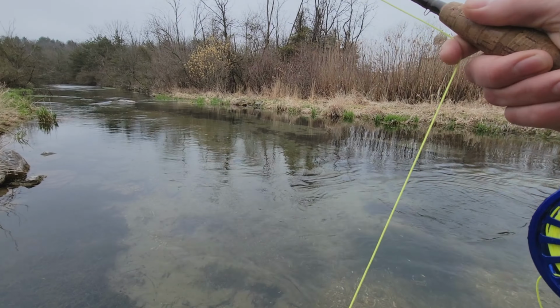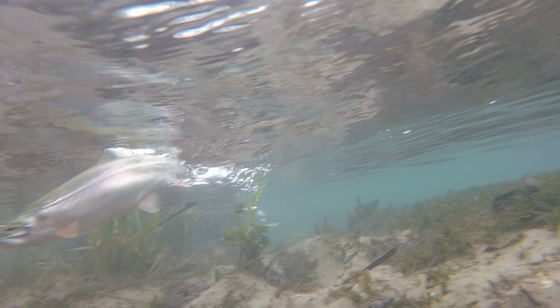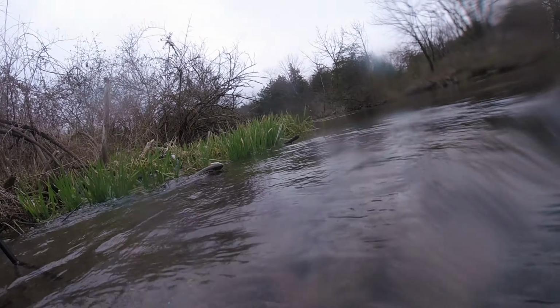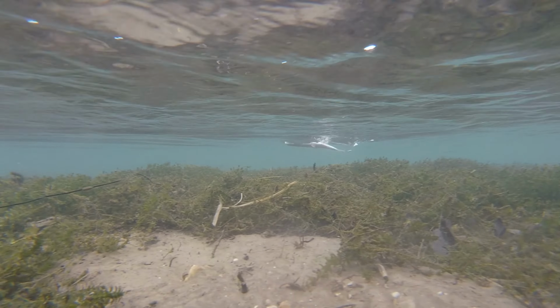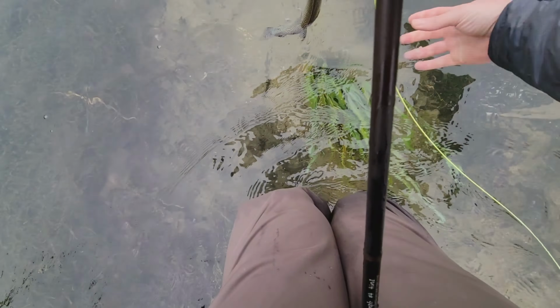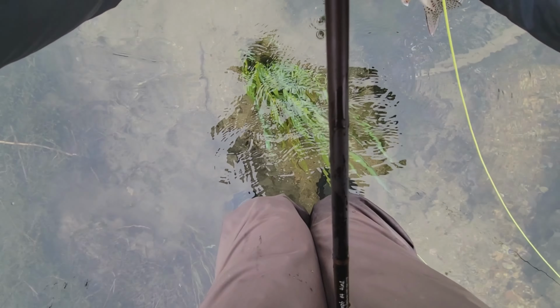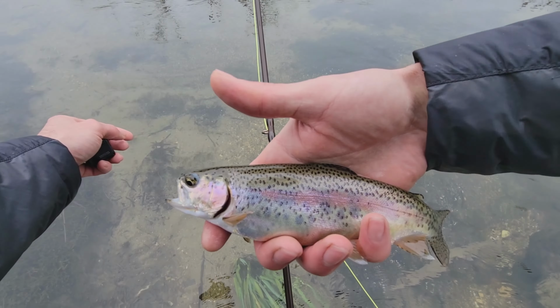One in here, little bud. Chunky little dude. What a fat little fish. What a belly on that guy. Thanks, dude.